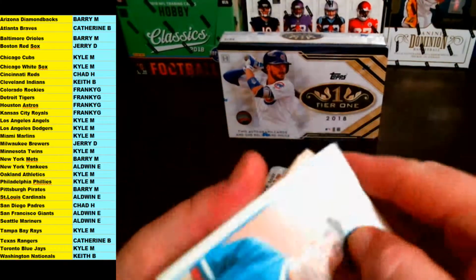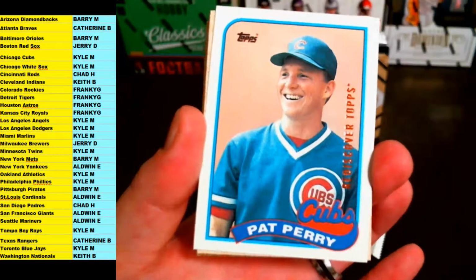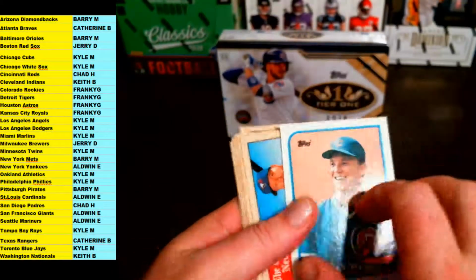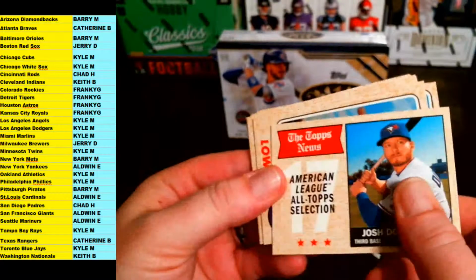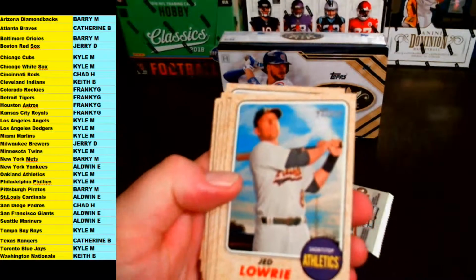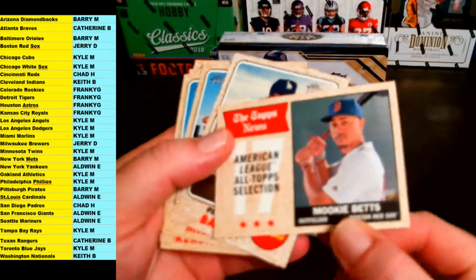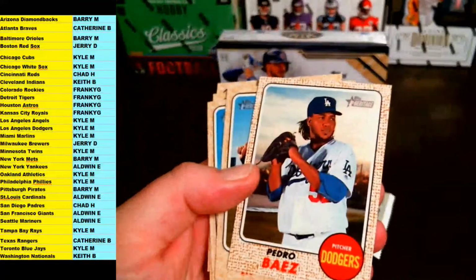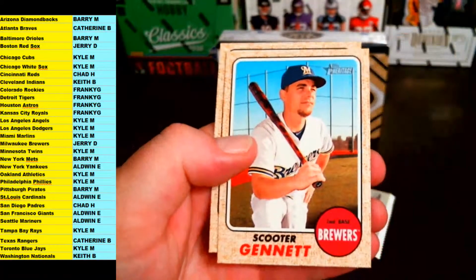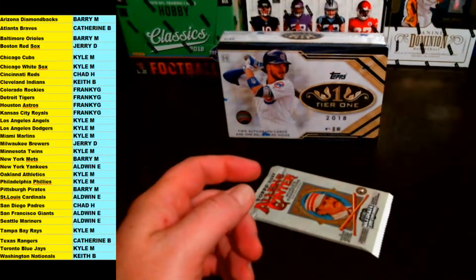And Rediscover Topps with good old Pat Perry. Pat Perry, that is an original, like a buyback or something. It's an original Topps card with that stamp on it there. Rediscover Topps for the Cubs, Kyle M. Pat Perry, American League All-Star, Josh Donaldson, Jed Lowrie, Jose Ramirez, Adam Duvall, Mookie Betts, Boston Red Sox, Pedro Baez, Brad Miller, Clayton Kershaw, Scooter Gennett, and Jonathan Schoop. So nothing really major in that one.